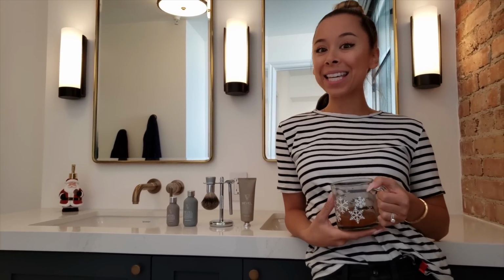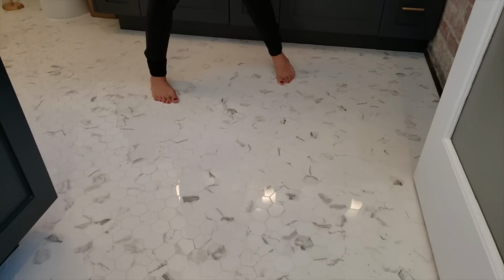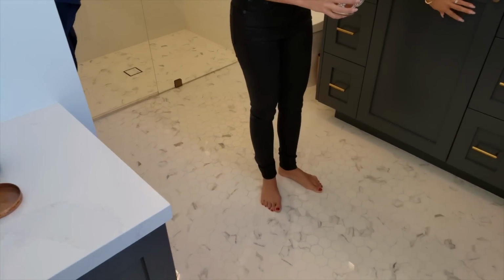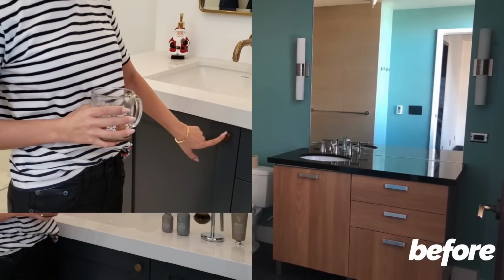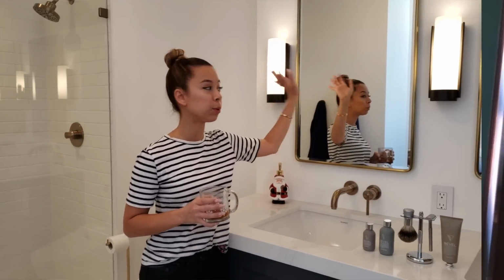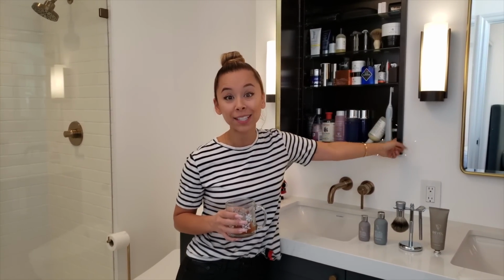All right, so let's get into everything we did. Now, let's start with the floors. The floors are the same like the guest bathroom. They are this beautiful marble honeycomb design. We've got this charcoal color for the cabinet, and then this is one we did use. It's actually not a brass color, it's champagne bronze. So then we've got all of these champagne bronze finishes here. We've got this awesome medicine cabinet, which stores a ton of stuff. I really love that there's an electrical outlet inside.